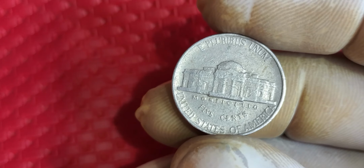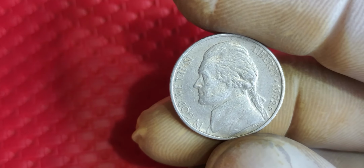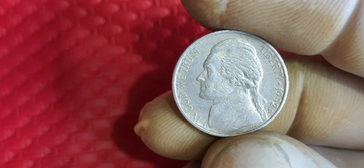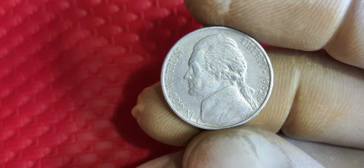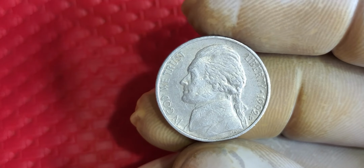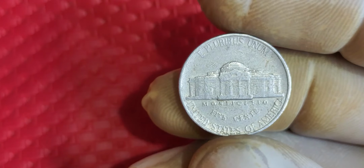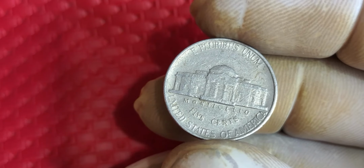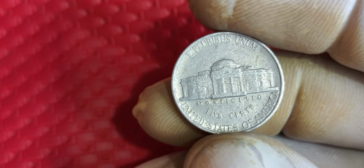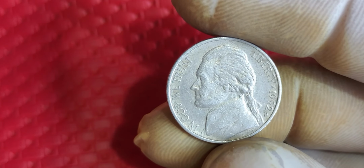Before we get into what makes the 1992 D Jefferson nickel special, let's take a brief trip down memory lane to understand the importance of the Jefferson nickel. The Jefferson nickel first came into circulation in 1938 as a replacement for the Buffalo nickel. It features an iconic design of Thomas Jefferson on the front, or obverse, and his Monticello home on the reverse. Over the years, millions of Jefferson nickels have been minted, but the 1992 D nickel has gained rare status due to some interesting factors.